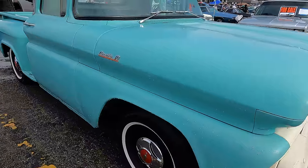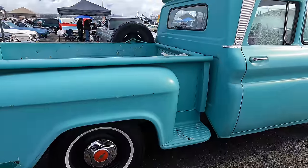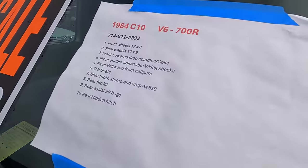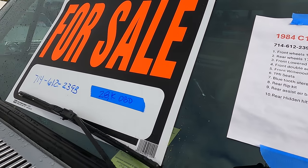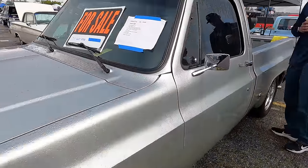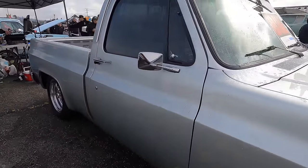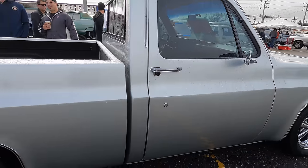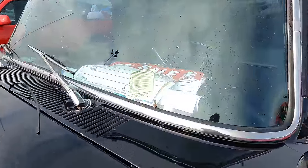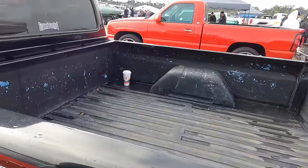Not for sale, but kind of a neat half-ton pickup. Our square body for sale. We got an 84 C10. This one's got the V6 in it. 28,000 on this one. Now come around this side. Got a conference going on the other side. That 64 F100 short bed. That's a for sale sign, but it does not have any information on it.